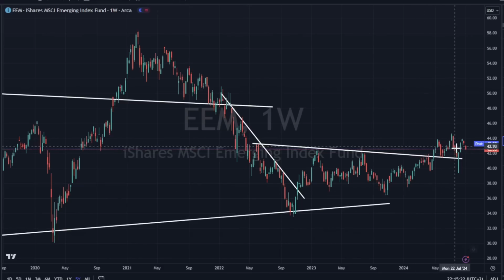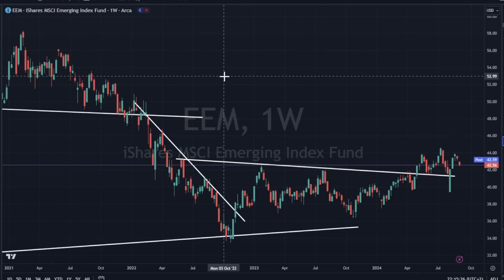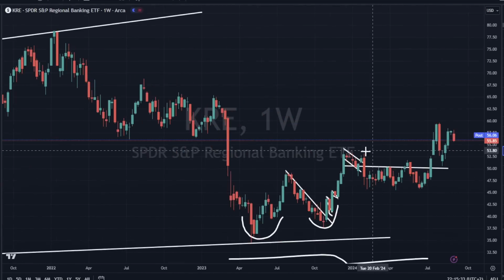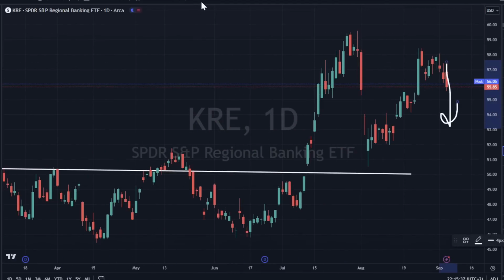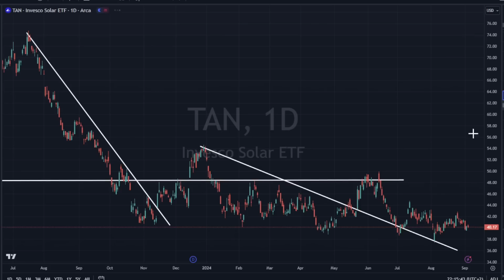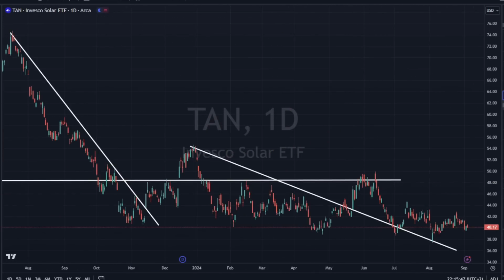When they lower rates and all that goes through, and when we start to recover, I think emerging markets is going to go way up. We've got KRE moving down a little bit today, down 1% is what I see, and that could pull back a little bit more. We are still above support, good support all through here. We've got TAN down a little bit, 0.22%, just been tracking sideways, not much else to say there.